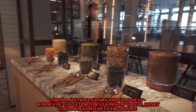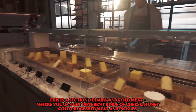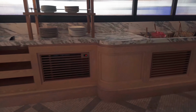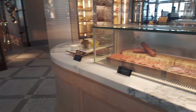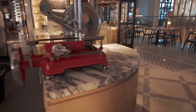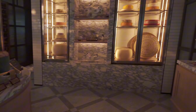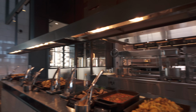This is a section of dairy and cold meat, where you can get different kinds of cheese, honey, cold processed meat, and pickles. Grilled area, this side, you will get grilled vegetables and mashed potatoes.